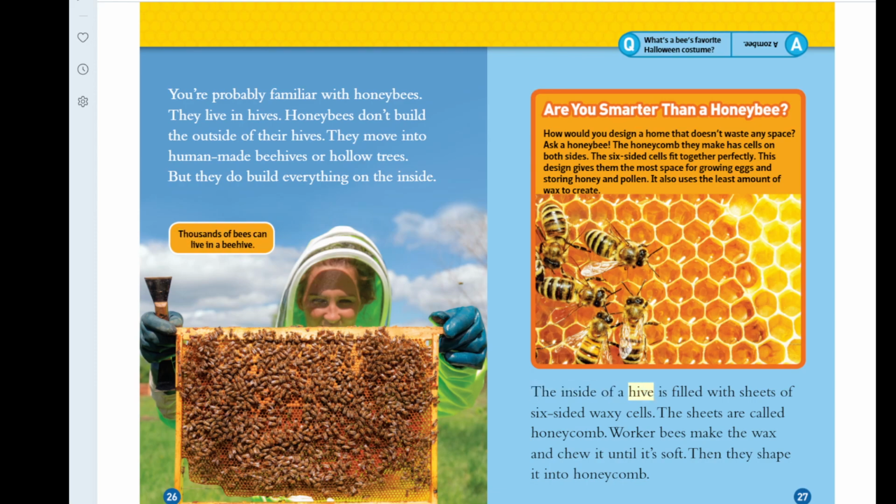The inside of a hive is filled with sheets of six-sided waxy cells. The sheets are called honeycomb. Worker bees make the wax and chew it until it's soft. Then they shape it into honeycomb.